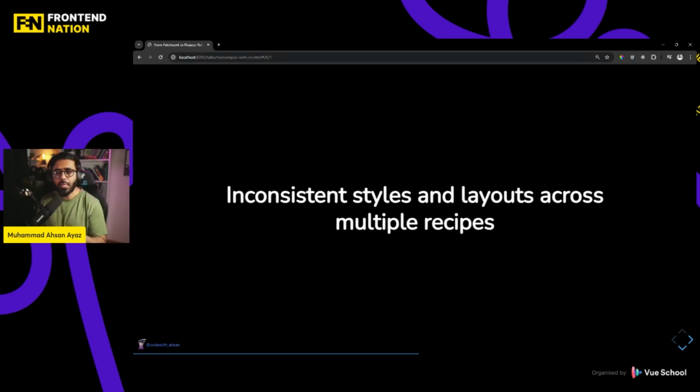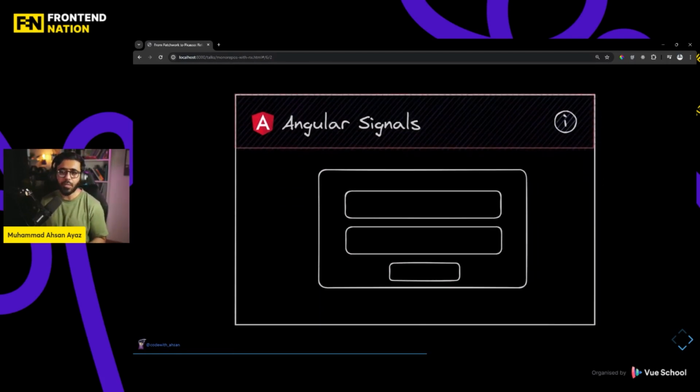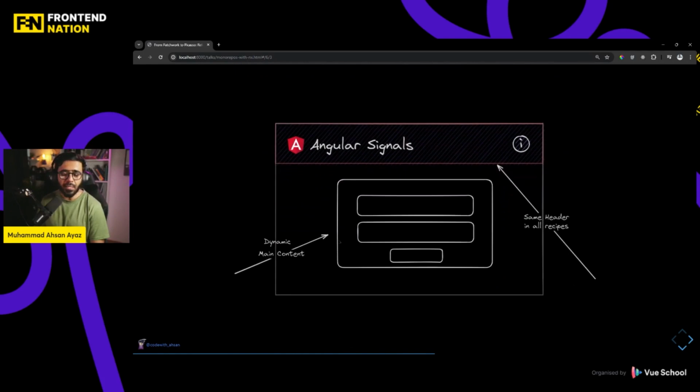So to avoid any sort of inconsistent styles and layout across the multiple recipes, this is what I came up with: a wireframe that looks like this. We should have the Angular logo, the title of the application, and then an information button where the reader can go and see more information about the book and maybe give a review. And this content that we see right here is the dynamic content. So the same header in all recipes should be there, but the content can change, of course.